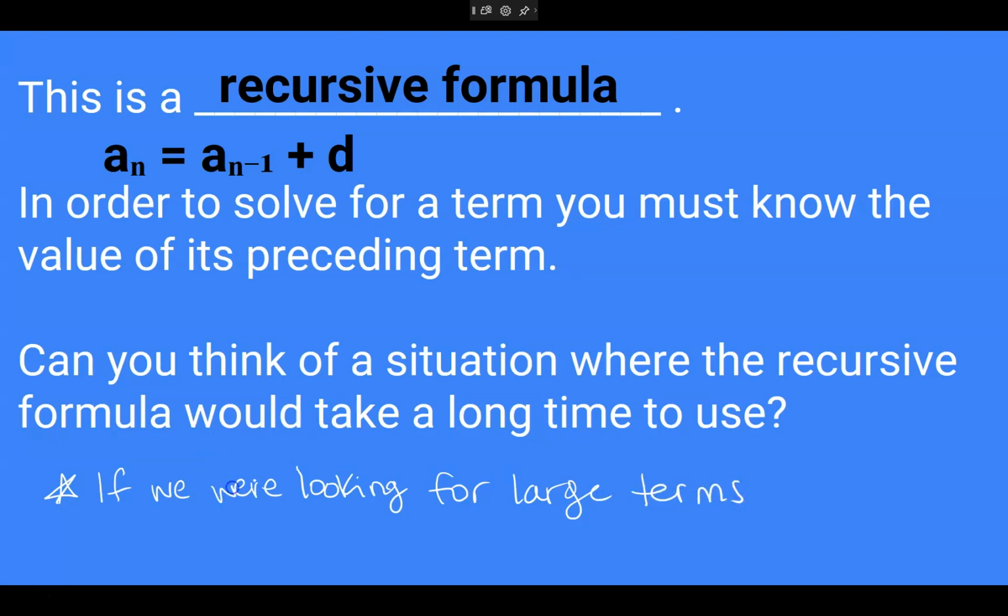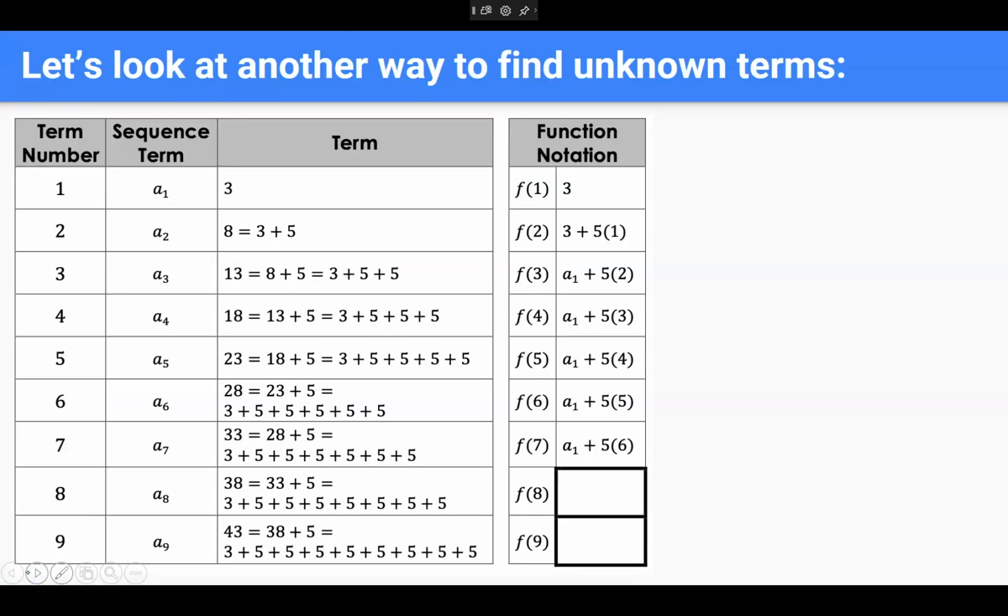Okay. We had the first 5 terms, so finding the 9th term wasn't that bad. We only had to add 5 4 more times, right? But if I'm trying to find the 100th term, that's a little further away, right? More work to do there. So I don't want to add 5 100 times. And guess what? We don't have to. There is an equation to use.